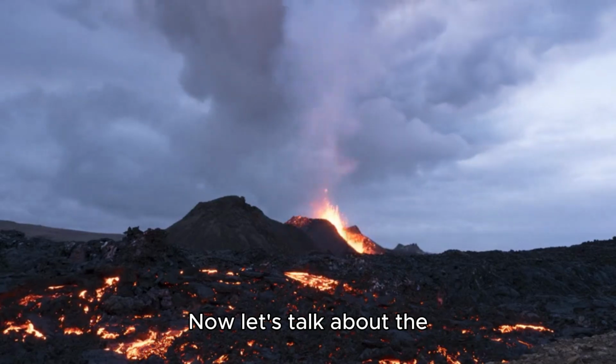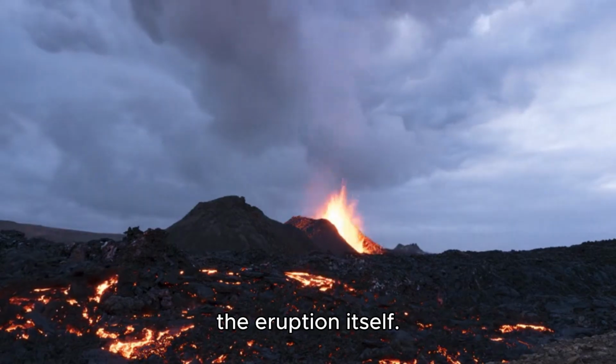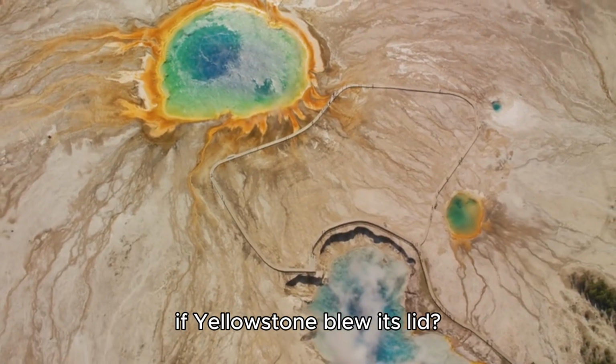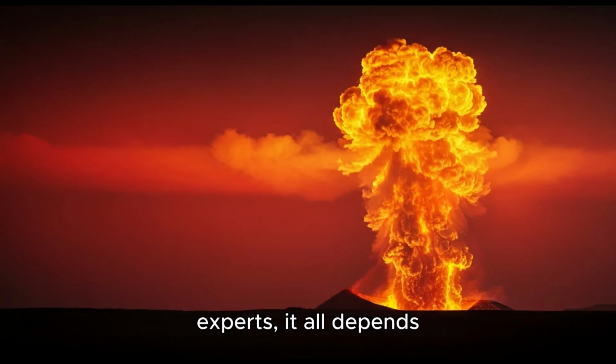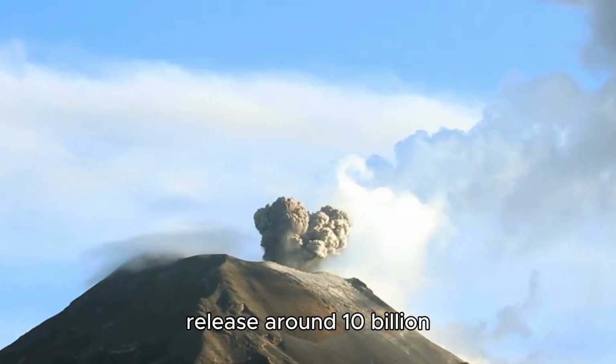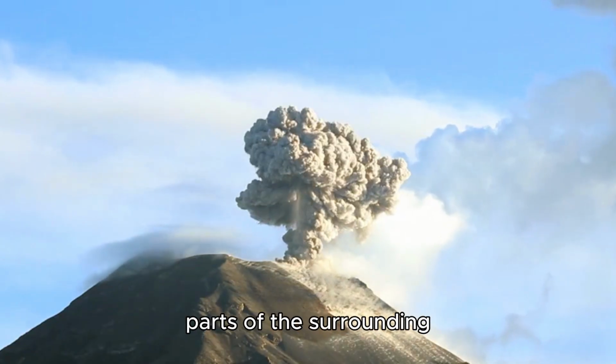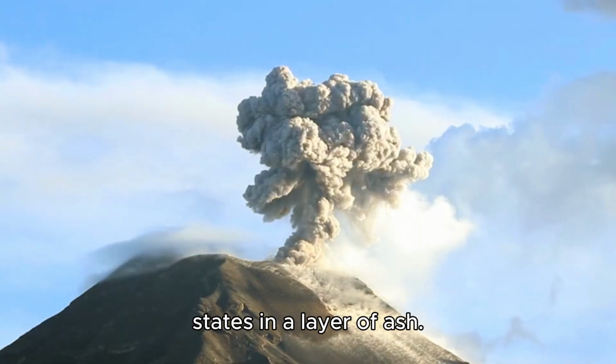Now, let's talk about the real star of the show, the eruption itself. What would it actually look like if Yellowstone blew its lid? Well, according to experts, it all depends on the type of eruption. A minor eruption could release around 10 billion cubic meters of ash and pumice, which would cover parts of the surrounding states in a layer of ash.